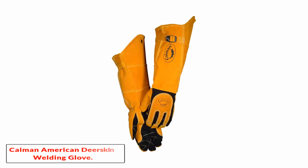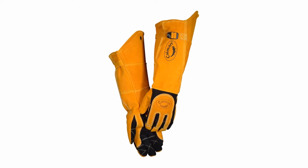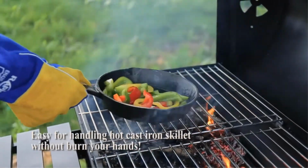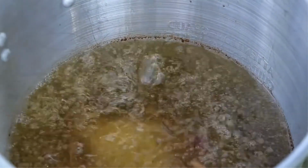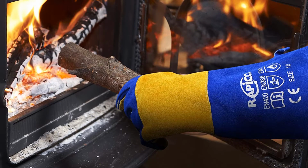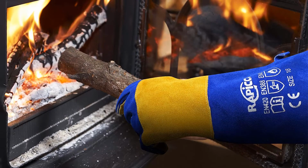Number 2, Caiman American Deerskin Welding Glove. I would also like to introduce this 21-inch American Deerskin welding glove from Caiman. One strength of this welding glove is its length. It is long enough that it can offer superior and full coverage for your palms, wrists, and entire hands. It offers full coverage, protecting your hands from spatter, sparks, and heat. The length of these gloves makes it capable of protecting even up to your forearm.